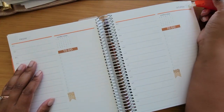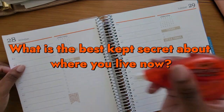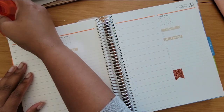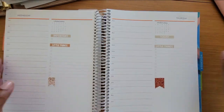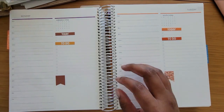Okay, number 8, what's the best kept secret about where you live now? Dallas is awesome. There's so much to do here. Best kept secret. I don't know. Because there's so much, and it's a big city. So, let me think. Okay. I have a best kept secret.